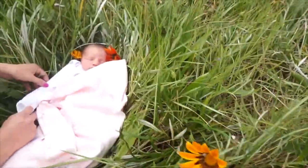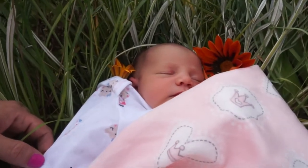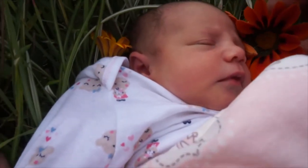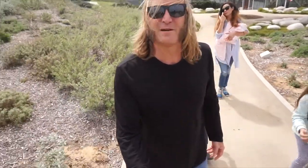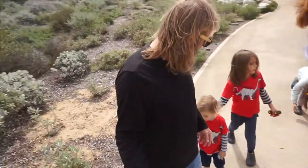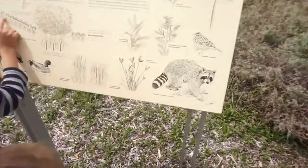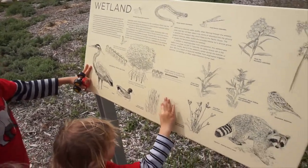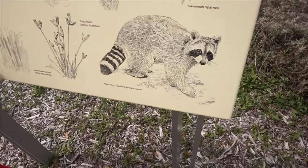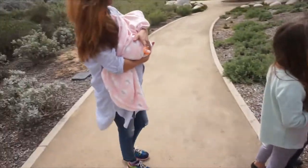Hey, look what we found in the bushes, guys. It's a baby. All right, let's walk up this way and find some more bunny rabbits, guys. Come here, Leo. Can I hold your hand, buddy? What'd you find, Eric? Whoa, that's just what lives around here, I guess. Wetlands. Little cool bushes for the boys. Water bugs.